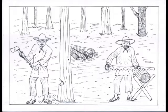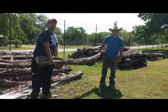Then they harvested cedar posts to make the walls. Cedar grows in abundance in southwest Texas and further south in Mexico. The posts they chose were incredibly symmetrical and chosen with great care, and they average approximately 8 inches in diameter and 10 feet in height.